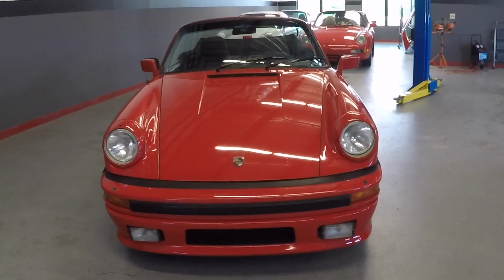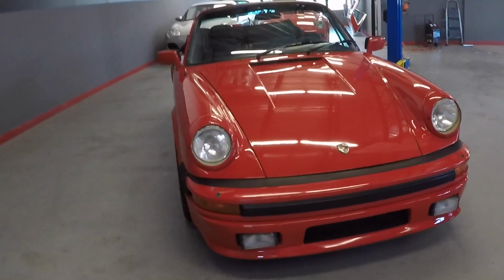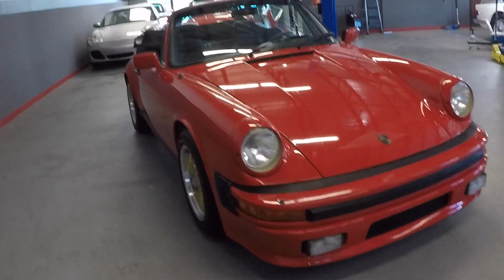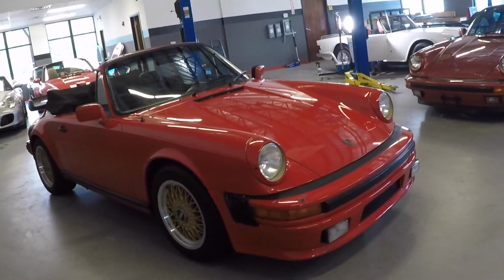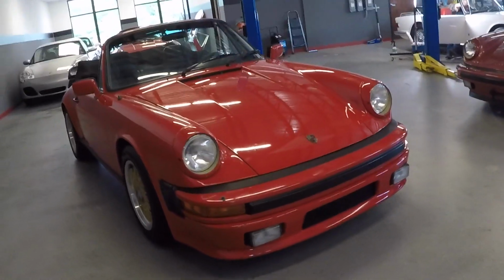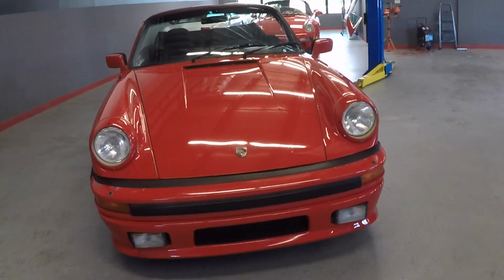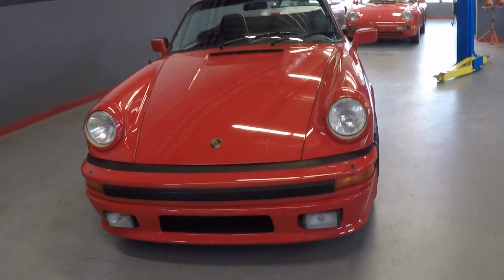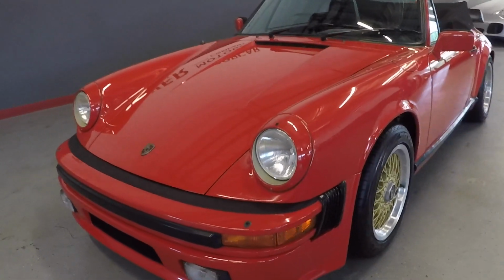Some pretty healthy work has been done. One of the things he did was he had the transmission rebuilt at about 38,000 miles. When he bought the car, he put an extended warranty on it, which is unusual for a Porsche guy. So it's had incredible services, service tickets going right back to 1983.